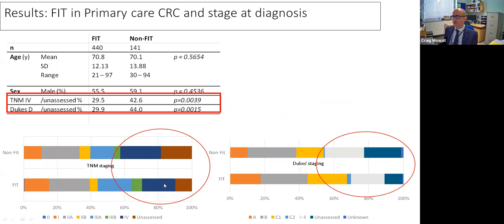2019. These graphs here show an analysis looking at the stage of diagnosis in those patients who had a FIT done in the workup versus those that didn't. And what you can see here is a difference in the dark colours here, brown and blue, between the FIT group and the non-FIT group, demonstrating that if you had a FIT done, you were less likely to have advanced disease at the time of diagnosis, whether that was staging through the TNM or the Duke staging here shown in the lighter grey and blue.